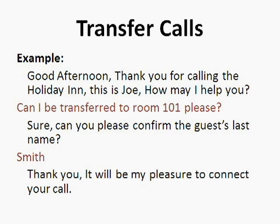The second type of calls are transfer calls. For transfers, use the proper exit greeting. For transfers to guest rooms, always confirm the guest's last name if only the room number is asked for. But remember, never actually give out a room number over the telephone.